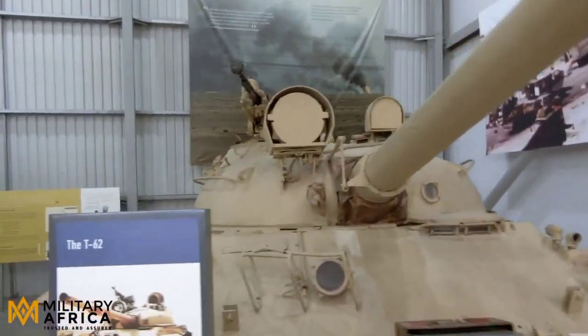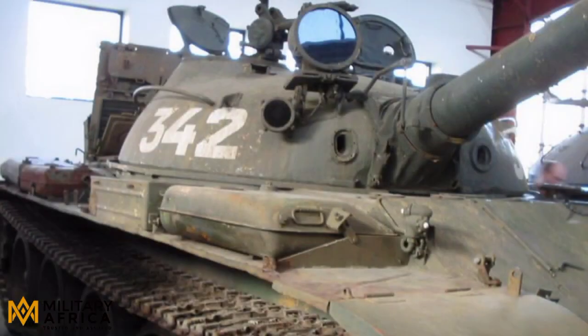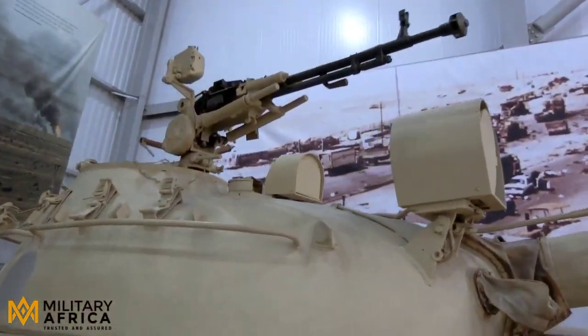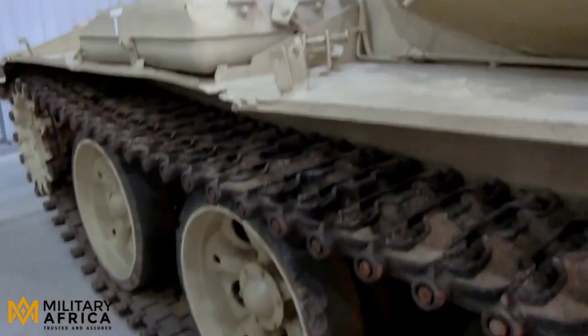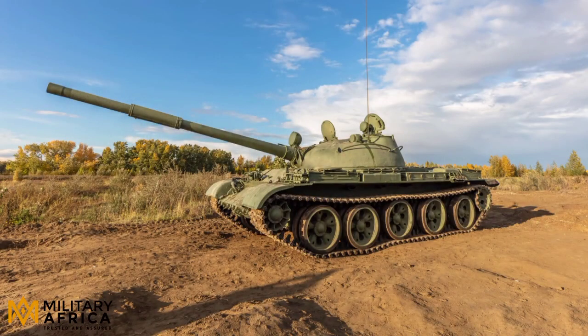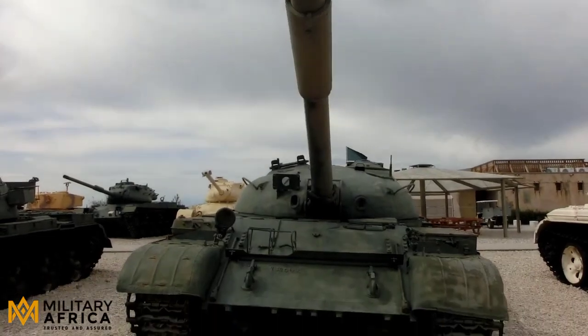T-62 MBT specifications: crew, 3. Main gun, 115mm U5TS smoothbore gun. Secondary gun, 12.7mm heavy machine gun, 7.62mm coaxial GPMG. Technology: autoloader, enhanced situational awareness equipment, spent rounds ejector. Engine, 581 HP V55 12-cylinder diesel. Range, 650 kilometers, 400 miles.